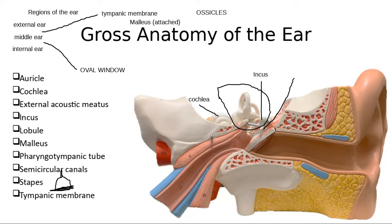The vestibule has two parts. Let's see if we make you label them. We make you label part of them. So see these little loops that are up here? These three loops that we see sticking up are things called the semicircular canals. Their job is to help you with balance, with equilibrium. So the semicircular canals are these three loops. We'll see them better on a model just of the internal ear. The three semicircular canals help you to keep your balance.